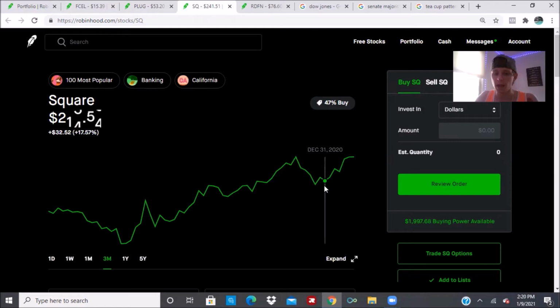Right here, I told you we dipped to a previous resistance zone. I expected it to hold, it did, and we shot up like 10%. Beautiful, beautiful setup, beautiful play.